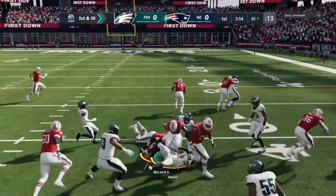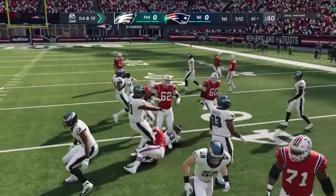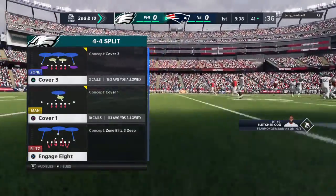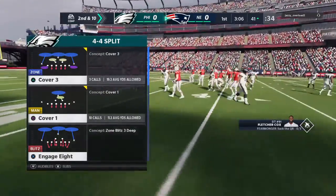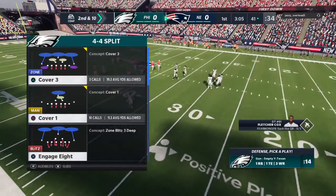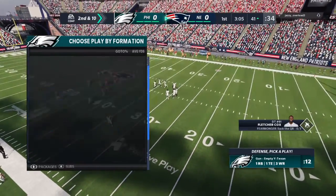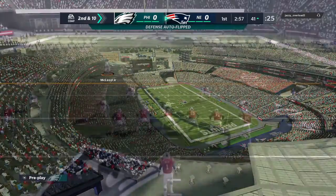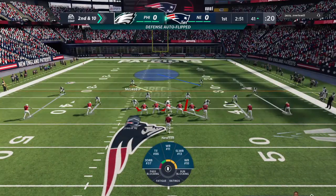First carry for Damian Harris, the Alabama man. And nothing doing. He's immediately taken down at the line of scrimmage. Taken down right. Officially no gain on the play, and it's 2nd down. Brings up 2nd and 10 at the 41-yard line. So after the run for no gain, here's 2nd and 10.